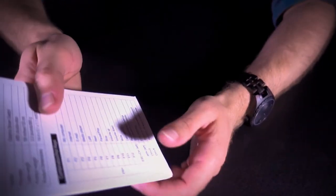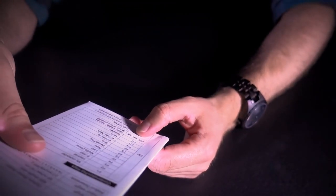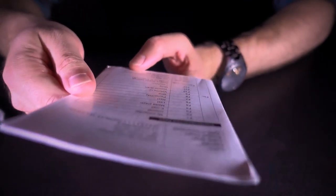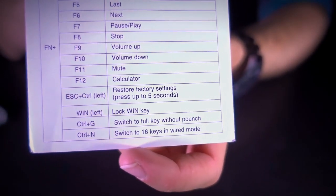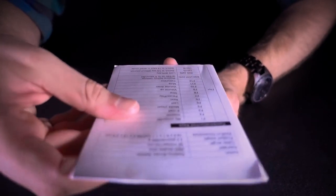It felt quite dense. And then of course we have the customary function key combinations with the F keys for media controls and things like that. No surprises there. Control escape, or function escape control. There's a factory reset. Windows lock as usual. What is this? Control, function control G. Switch to full key without pouch. Do you guys know what a pouch is? I don't know what a pouch is. Function control G, switch to full key without pouch. That's perplexing. I do not know what a pouch is.